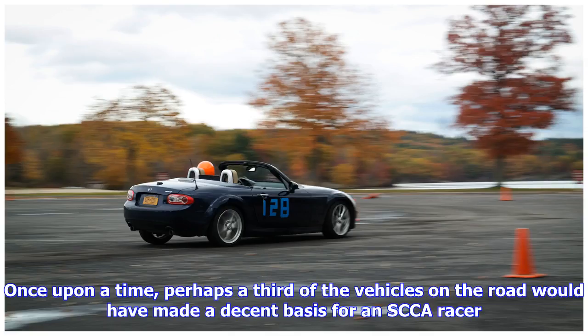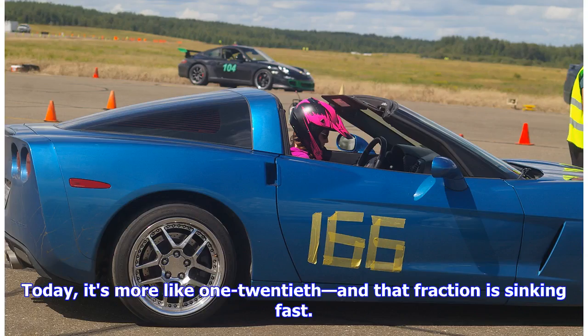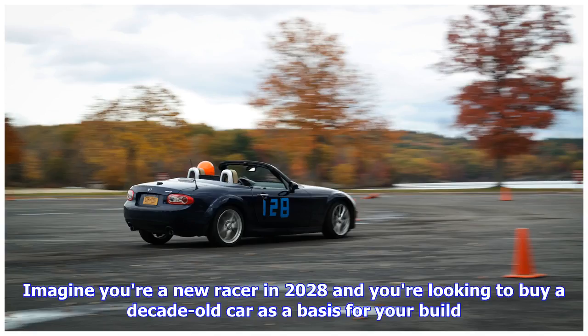Once upon a time, perhaps a third of the vehicles on the road would have made a decent basis for an SCCA racer. Today, it's more like 1/20th, and that fraction is sinking fast. Imagine you're a new racer in 2028, and you're looking to buy a decade-old car as a basis for your build.